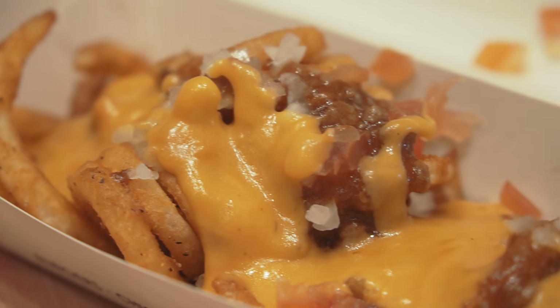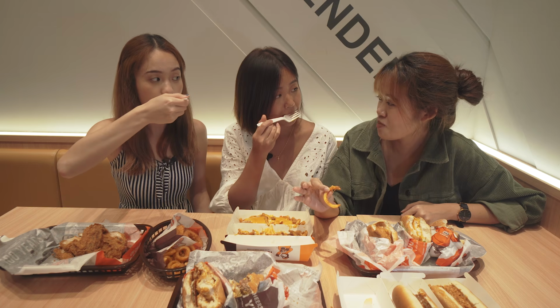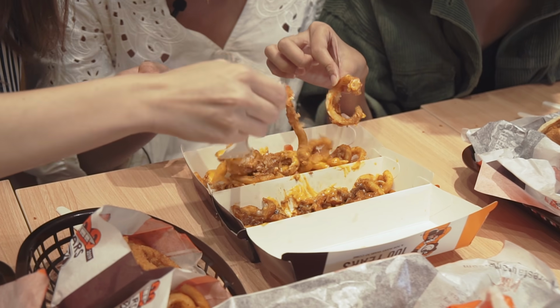I think that's where the diced onions and tomato play a part. It's a bit more refreshing, it cuts the gelatinous. Actually, I tasted the fries alone itself. It really reminds me of the seasonal McDonald's Twister fries. So you don't have to wait for Twister fries anymore. You can come down here, it's always here. Yeah, all you have to do is just wait in a queue for a while.